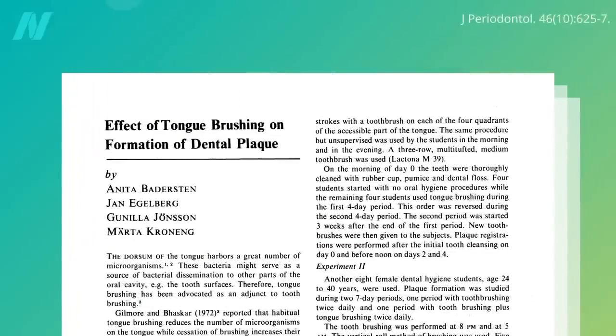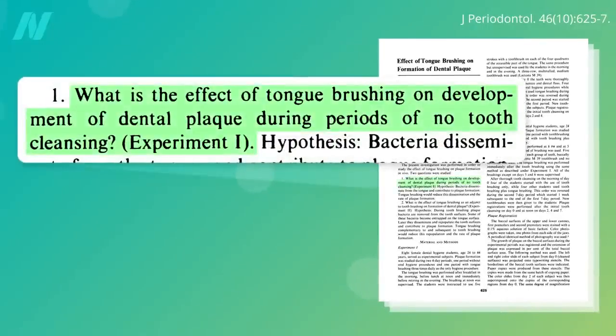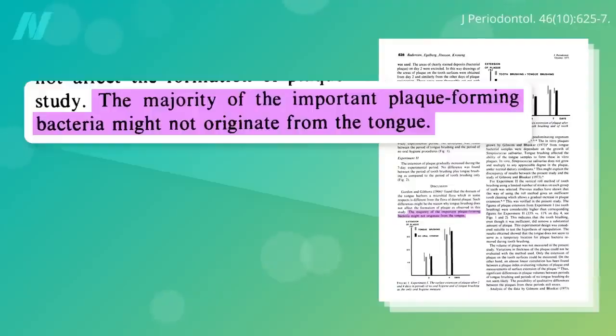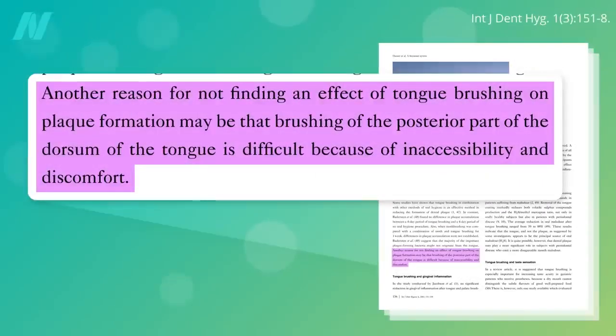First of all, though, what might be the effect of tongue brushing on formation of dental plaque? Like if you stop brushing your teeth completely, would it matter if you brush your tongue? No. Stop brushing your teeth and the plaque builds up either way. Yeah, but what if you continue brushing but just add tongue brushing along with tooth brushing? No effect on the buildup of plaque on your teeth, suggesting that the majority of the important plaque-forming bacteria might not originate from the tongue. Though another reason for not finding an effective tongue brushing on plaque formation may be that brushing of the back of the tongue is difficult because it can make you gag.